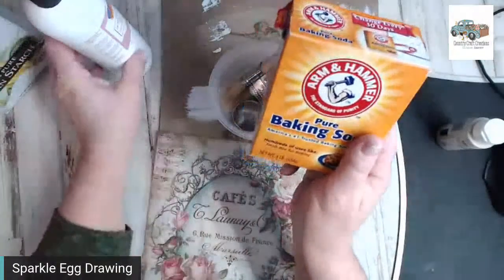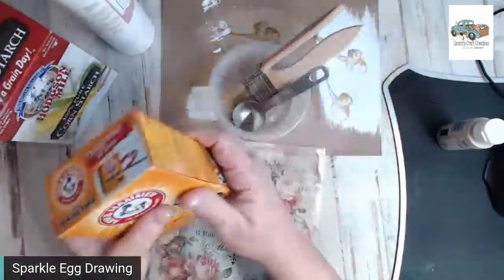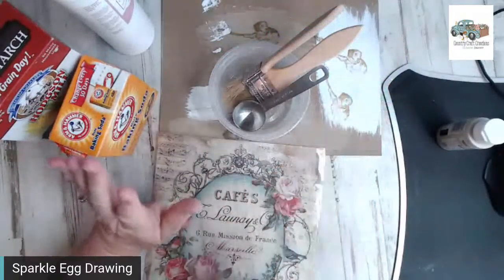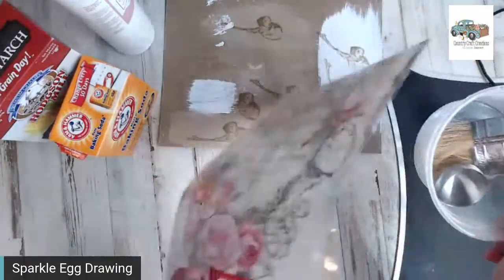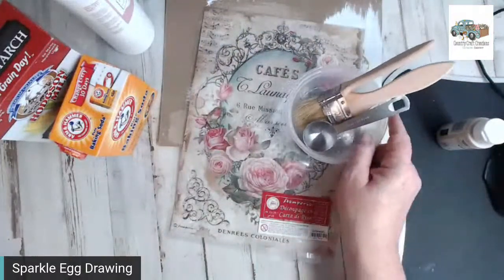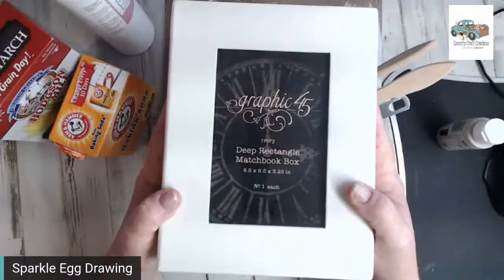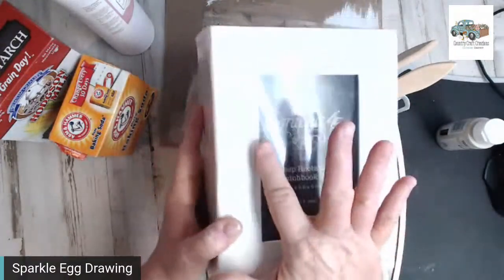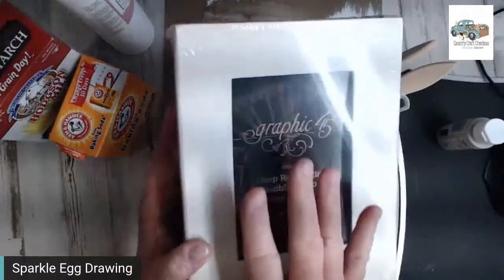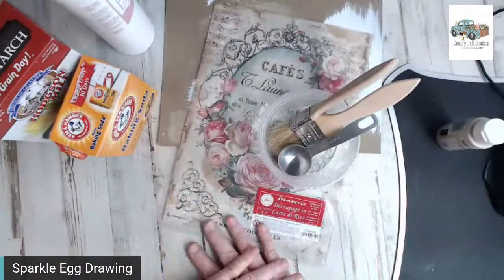You'll also have baking soda tomorrow, cornstarch, and you're also going to want wet wipes and water, just tap water. And we're going to make our own gesso, and then I will be putting this on a Graphic 45 book box. That can be a gift or anything. So I'll be covering the inside of here with some paper, and then we'll be doing this. So tomorrow at 11, that's what we're doing.